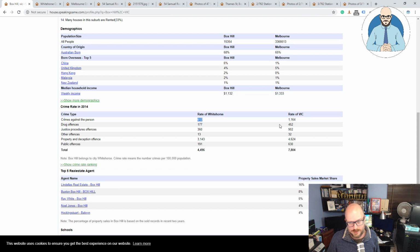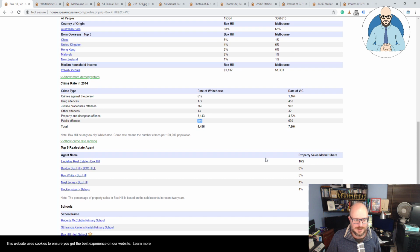So the crimes against the person are lower than the rate in Victoria. Drug offences are lower. Justice procedures offences are lower. Other offences are lower. Property and deception offences are lower. And public offences are lower. So generally it's lower than the average rate in Victoria. So that's probably a good sign to consider if you're looking at moving to a suburb like this.